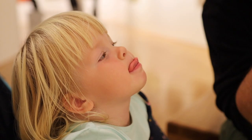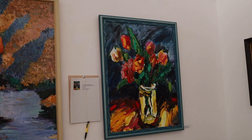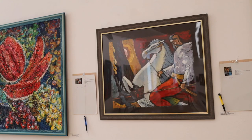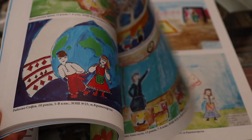I had another art impression on the way back. I dropped into a gallery which recently held an auction of works by Ukrainian artists, and 90% of them were sold out. And it was good to know, because all the profit was to help Ukraine. Catalog of kids' paintings, kids' drawings.